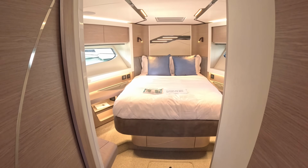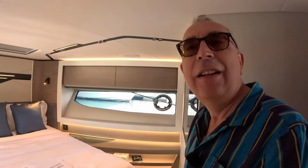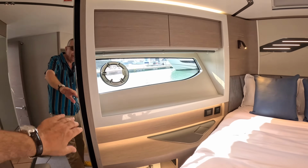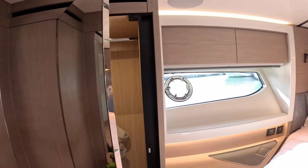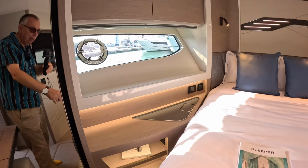VIP guest cabin, really good size, really good headroom as well. Look at this, I'm about 6'1", 6'2", and there's a lot of space above me there. And a lot of storage as well, so for example, big wardrobe in here. Got the huge hull windows, this is storage along the top. Storage down underneath here.